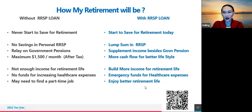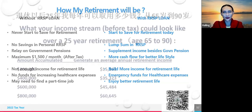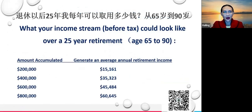So this is why we would like to share with you. Here is a solution available for every family. And let's look far down the road. Let's say after age 65, I can live 25 more years. How much money do I need, right? Let's say the person has already built up an investment portfolio of 200,000. And if the person lives for the next 25 years, and every year he can take out 15,000 as a supplement for his retirement.